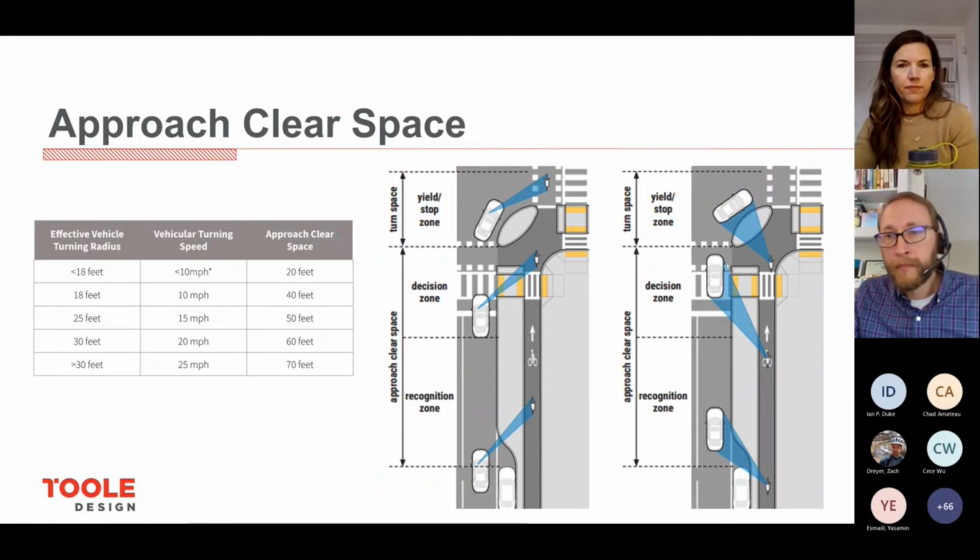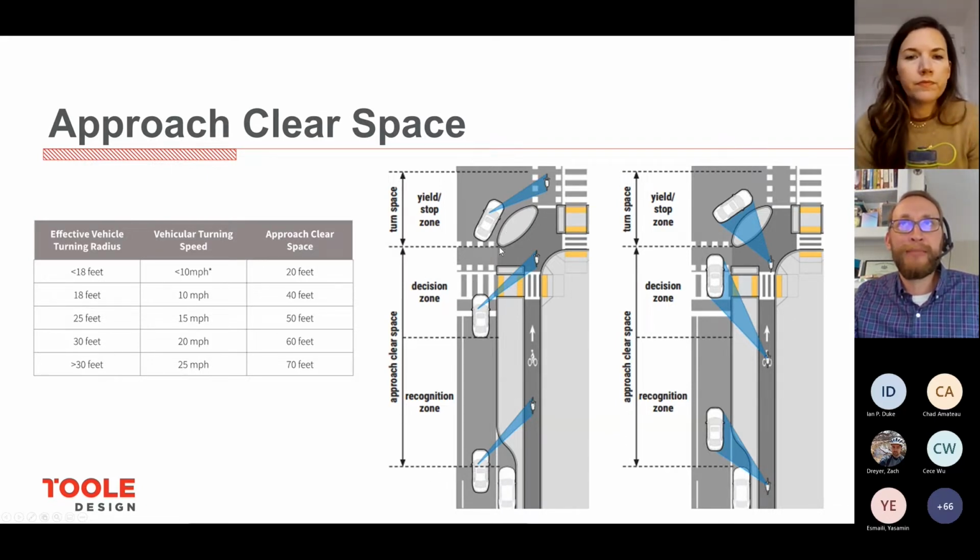Jeremy, we have a question from Rebecca Torma about where do we measure the vehicular clear distance from? Okay, yeah. Approach clear space is measured from the point of curvature of the turn. So it's at the point where the motorist begins to make their turn around the intersection. That's the starting point of the approach clear space, and you work your way backwards from there. So if this were a 25-foot radius, this is the PC of that turning vehicle path. We would work our way back 50 feet to provide the necessary approach clear space.